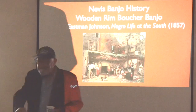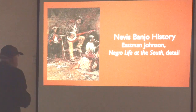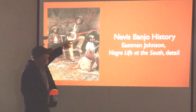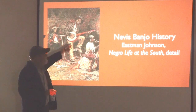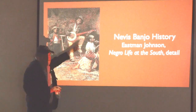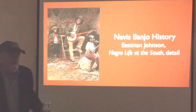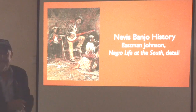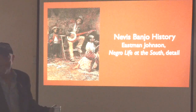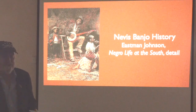But we're going to zoom in on the detail there. You can see now, this looks more like a modern banjo. It has this round hoop that was machine made. And five strings. It has one short string on the top, which is a drone. And that's basically how we still see banjos up to the present day. That's my wrap on the history, taking you up to the point where we see the modern banjo emerge out of the gourd banjo.